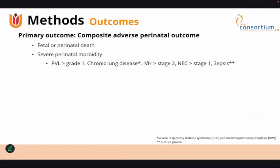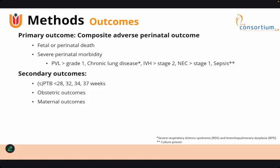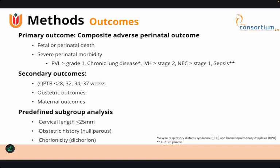The primary outcome was a composite adverse perinatal outcome, which included fetal perinatal death or severe perinatal morbidity. The secondary outcomes were spontaneous preterm birth before 28, 32, 34, and 37 weeks, and obstetric maternal outcomes. We had a predefined subgroup analysis for very short cervix below 25 millimeters. We also had a predefined subgroup analysis for obstetric history and chorionicity.